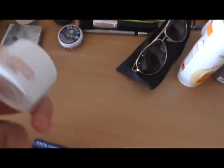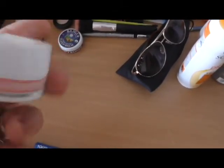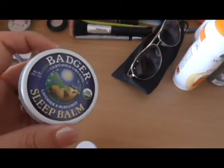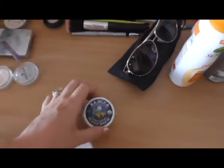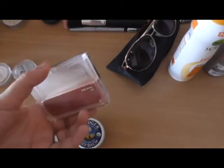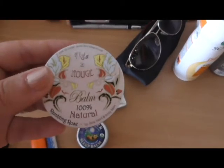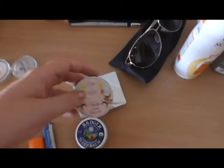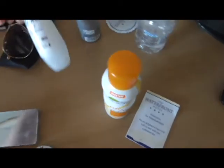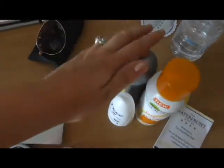And then I've got this, which I've been trying out, which is the Smooch Operator, and it's a lip balm by Soap and Glory, which I have to say I'm really liking at the moment. I wouldn't go anywhere without my Badger Sleep Balm. That's a must for me. Then I've just got my Clinique blusher, another lip balm because you can never have too many, and this is the Figs and Rouge one in Ramblin' Rose. My trusted suntan lotion, just a basic deodorant, and some vitamin C tablets, which I always take with me.